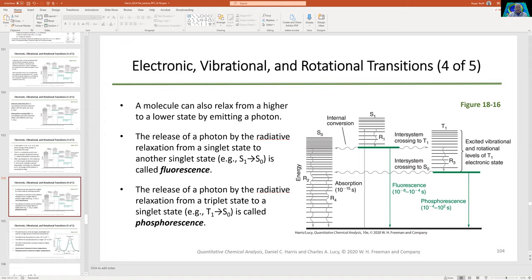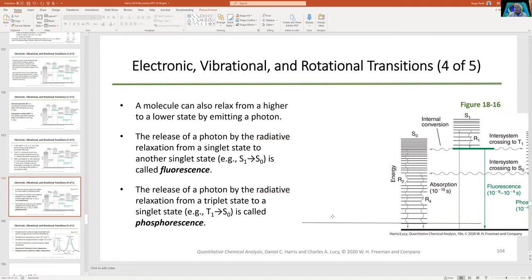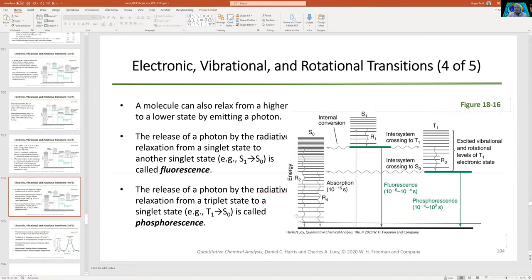One of the unfortunate things about this diagram is that it fails to include these processes here, which correspond to excited states of the ground electronic state. I knew I was going to do that. Arrgh.